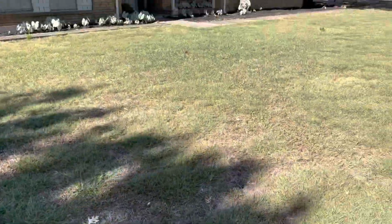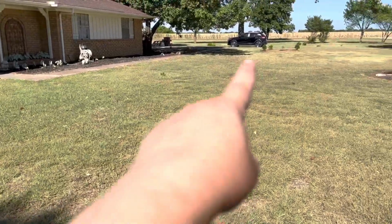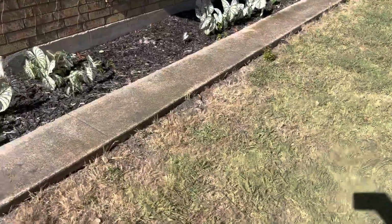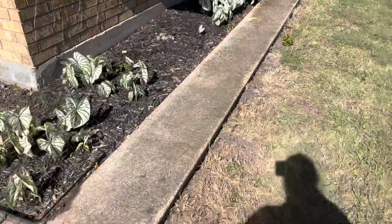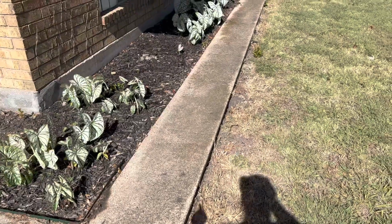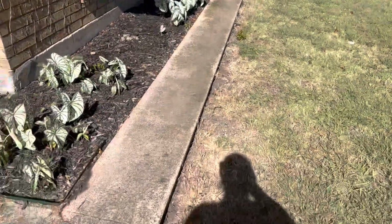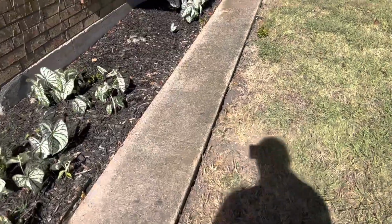And try not to move too fast, you guys. It mirrors that one over there, so same thing going on with that one. White Christmas caladiums are starting to come up. You guys, the cheaper option is definitely to go with the corms and put them in yourself. But boy, I've been waiting a while to see these guys come up, and they are beautiful now that they are.